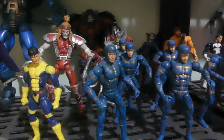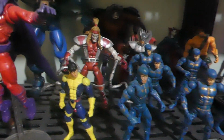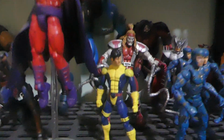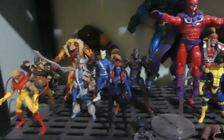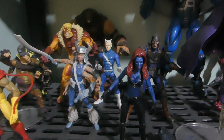Custom Multiple Men, I still have these. Wouldn't be able to sell these now even if I wanted to. Basically worthless. Custom Omega Red with the tentacles. I have a kind of an evil Morph here, who's going to get a better head soon with a jacket. And some of the other ones here. I don't have the new Mystique either. Again, I have 5 or 6 Mystiques. How many Mystiques do you want?